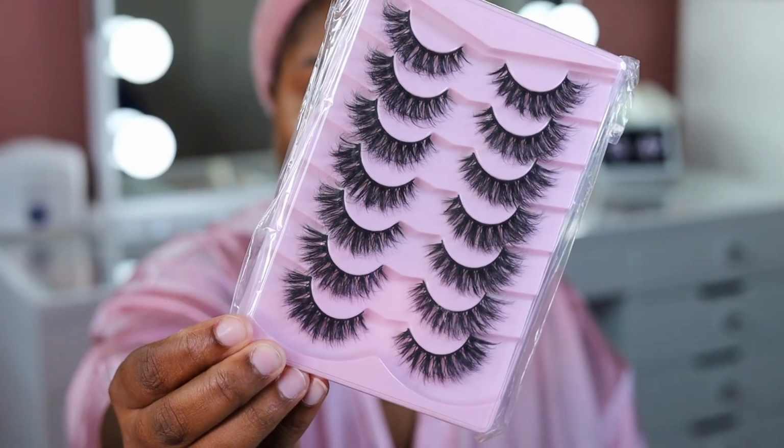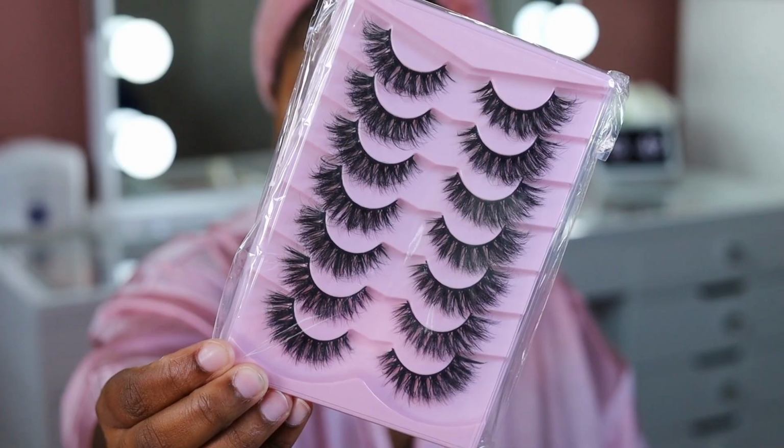Okay, and I'm really feeling it. Okay, so these are the lashes I'm using. They're from Amazon. So I'm going to go ahead and do this eye off camera, and we're going to come back. So I have the eyes on.